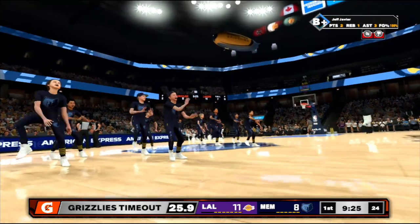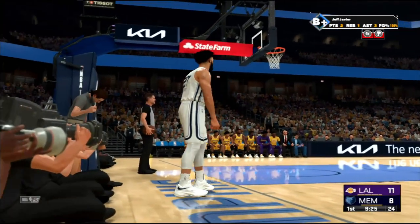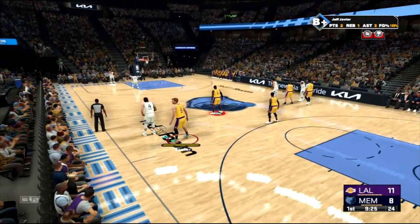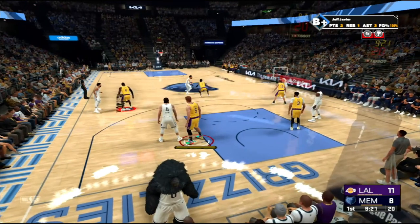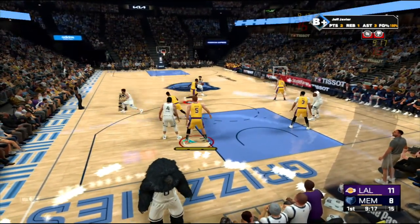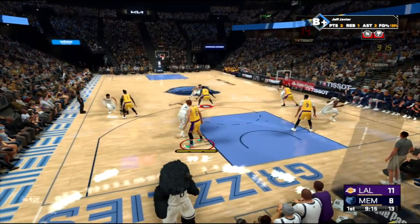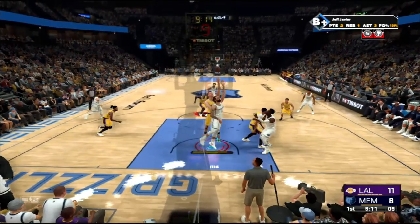So, timeout called here. First for Memphis. They couldn't put the pieces together, losing the last matchup with the Lakers. And defensively in that one, they needed to come up with big stops to quiet that crowd. And that's obviously easier said than done. Yes, the other team is feeding off that enthusiasm. You have to try and match that energy.